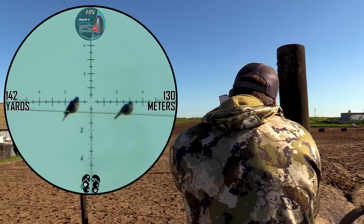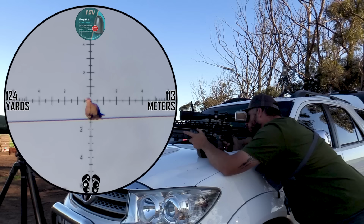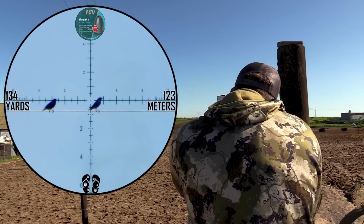Cracking shot. Down he goes, 124. Oh, one thing that just cheers me up is shooting down a starling. I hate starling.